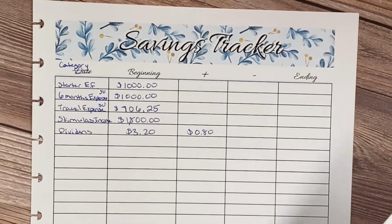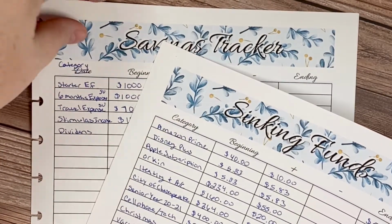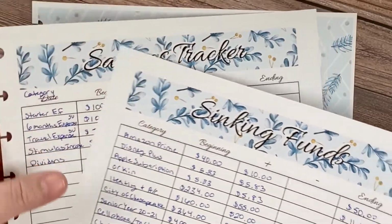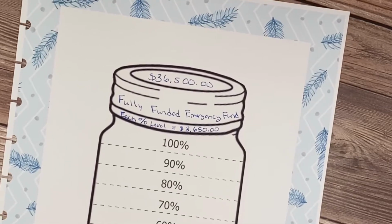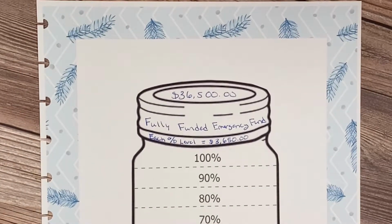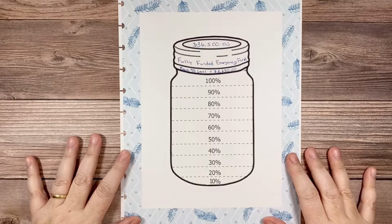Now, the 6-month emergency fund for us, and I've done annual trackers before and annual expenses and things like that, and that is what this is. So I'm going to zoom you guys out and show you in full length what this looks like, and I'll be right back. Okay, so here is my little visual.